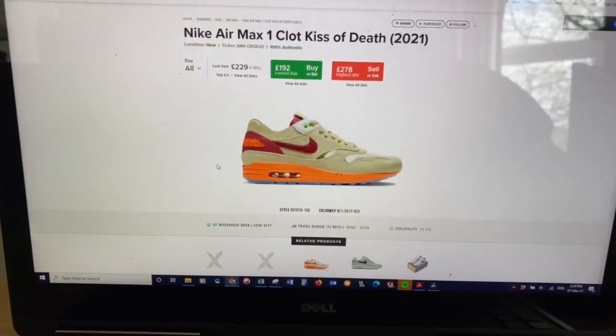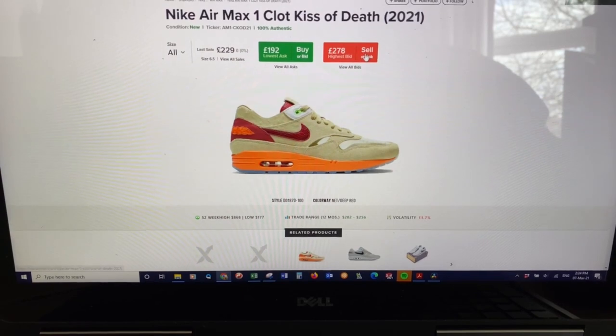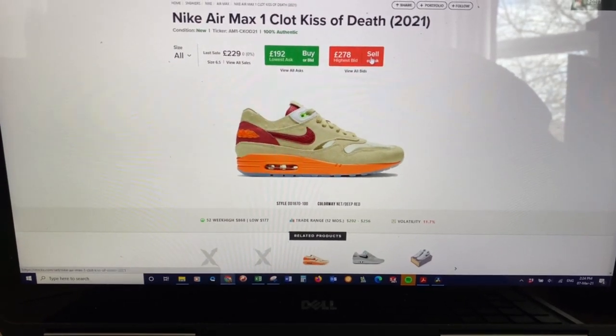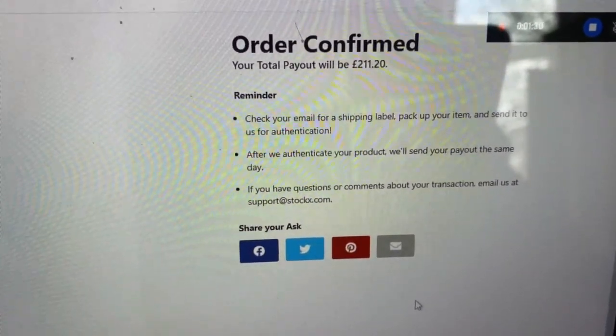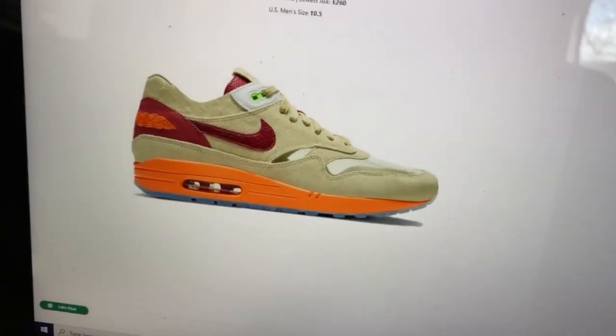We're going to print off both the shipping labels. We're going to package them up. We're going to take them to UPS at exactly the same time, drop them off together, and we're going to see who wins the race. So stay tuned. Right, so I'm just going to sell the Nike Air Max 1 Clot Kiss of Death. Order confirmed.